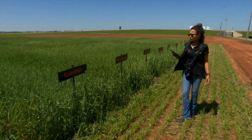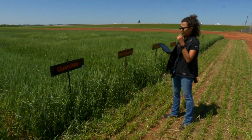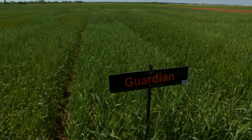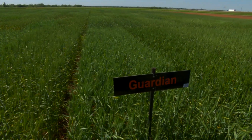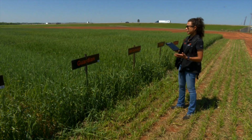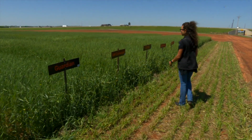Also by Plains Gold, we have a variety, Guardian. The main thing about this variety is the combined resistance it has to both wheat streak mosaic and the wheat curl mite. So it's moderately resistant also to stripe rust and leaf rust. So, great disease resistance package. It's on the medium side of heading, and we are still getting data on first hollow stem for this variety. Has good standability and it looks very clean here in the trials today.